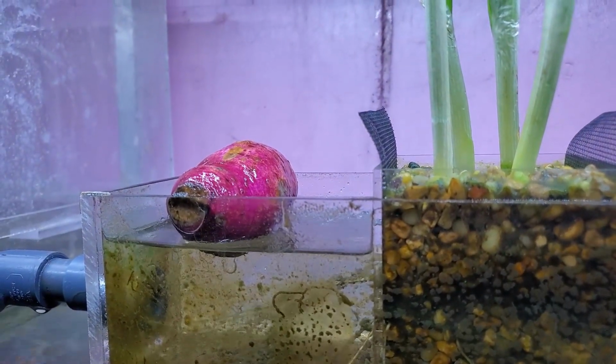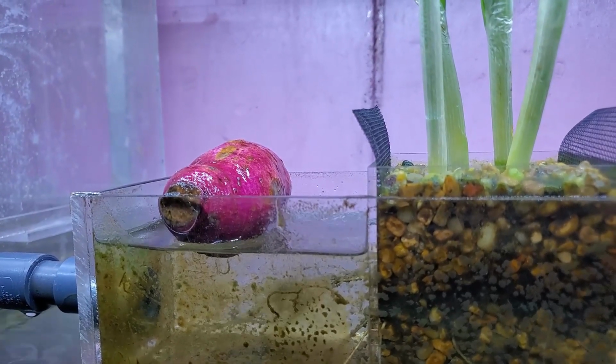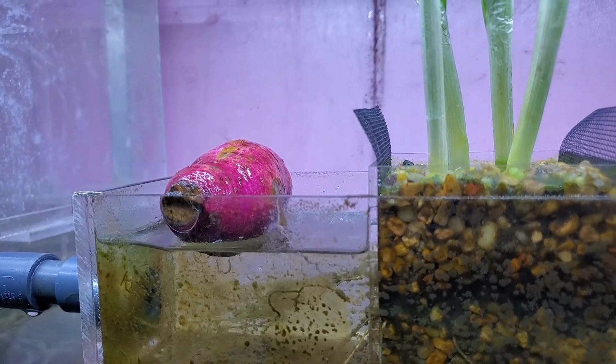I also picked up this little sweet potato when we were picking up groceries last time, and it was just about the right size, I figured, to wedge in here. I do need to put this obviously in something better than just a little bit of water like this.